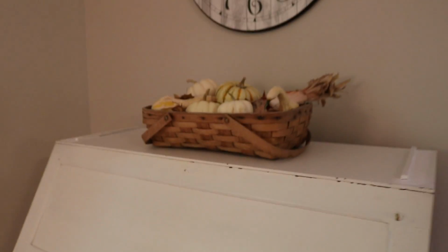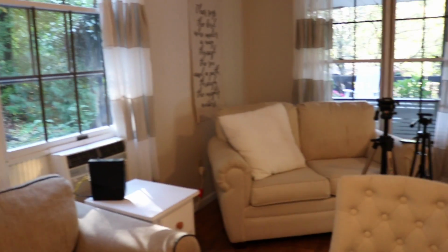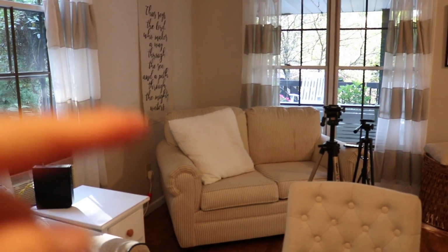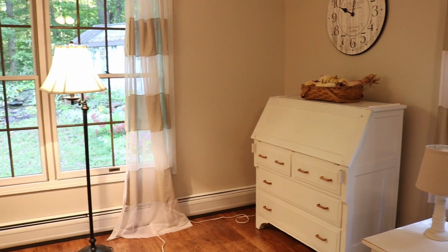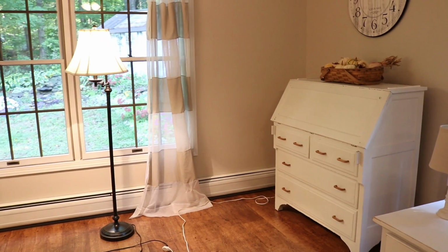And right now against this wall is our desk. I am thinking of moving this piece all the way over here against this wall right here. Well, I'll probably end up moving the love seat from this corner all the way over here to maybe this corner then if I move the desk. So basically just switching those pieces around.